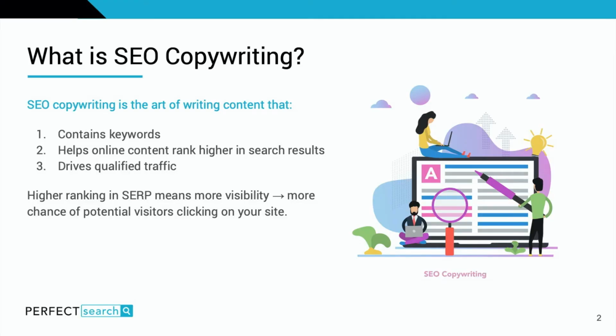What is SEO copywriting? SEO copywriting is the art of writing content that contains researched keywords. It helps online content rank in search results, and it drives qualified traffic. That means you are writing for people who are looking for something specific, and you're tapped into that specific thing. Higher ranking in the SERP means more visibility, and more visibility means the potential of visitors clicking on your site who are looking for the exact thing you're providing.